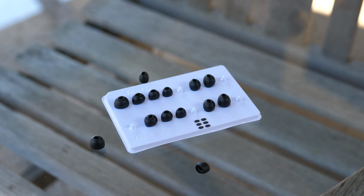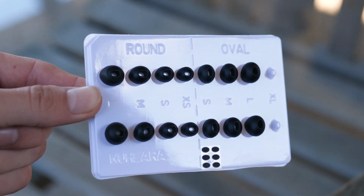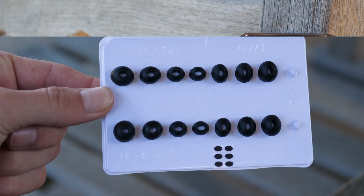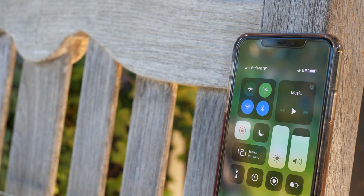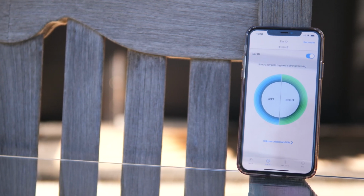Some other cool features include the earphones pausing your music when you take the left earphone out of your ear, automatically pairing to your phone when you take them out of the case, and there's an adapter you can buy which can stream audio from your TV to these earphones. The IQBuds Boost go for $300.